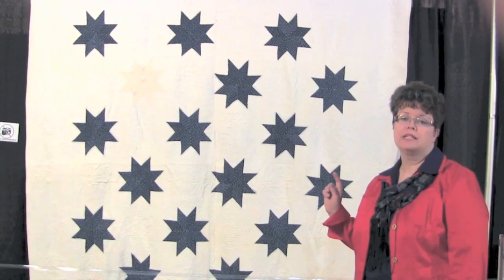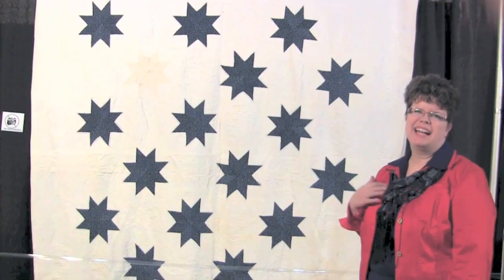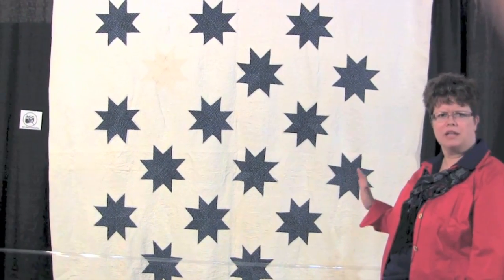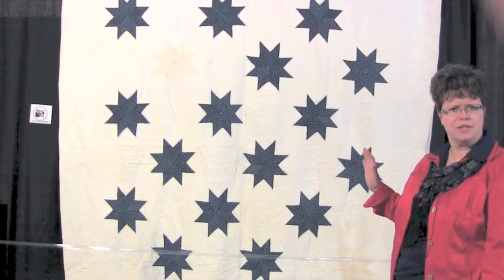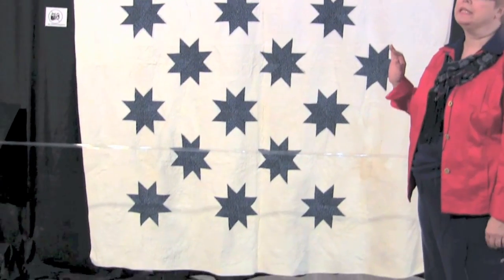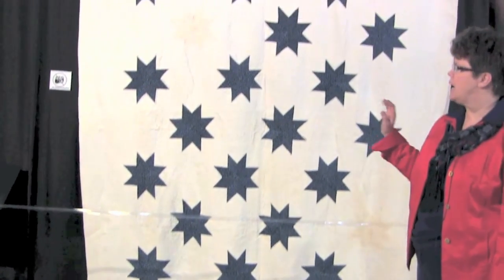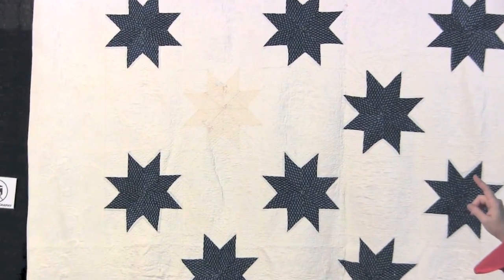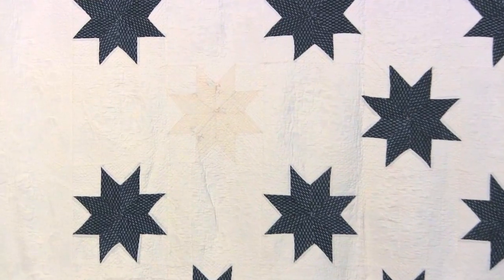Now, this quilt is a Lemoyne star quilt, but I nicknamed it Constellation because it doesn't look like all the pattern is there, does it? But if you get really close, you realize that the stars are actually all present, but unfortunately, it's a fugitive dye. They perhaps didn't use indigo on those stars, and so the dye color, through time, ran away.